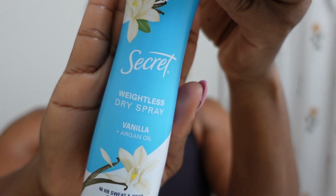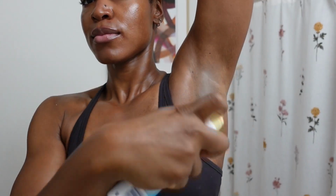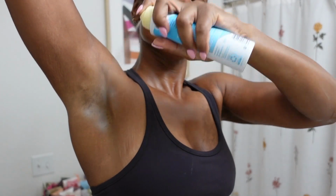I'm going in with the Secret Dry Spray Deodorant. This smells like vanilla ice cream. As you can see, it's a very lavender and vanilla routine. It's super soothing, but so nose friendly.